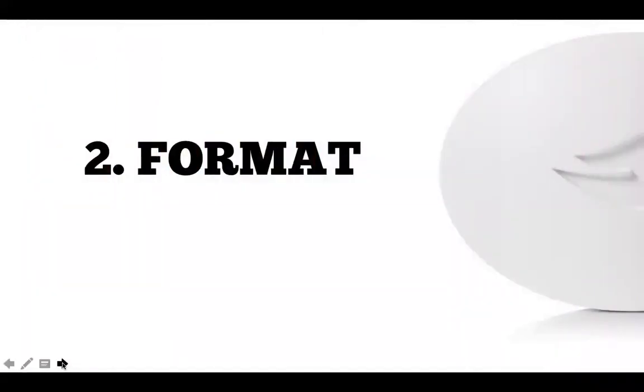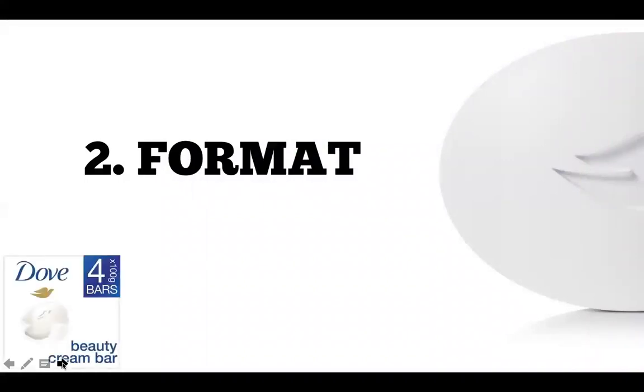And then format is then being able to recognize that that kind of white pack with the gold bird on it actually contains Dove bars and is not a pack that contains Dove body wash or something else.